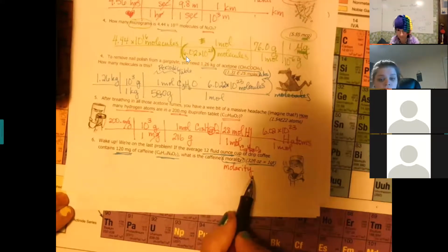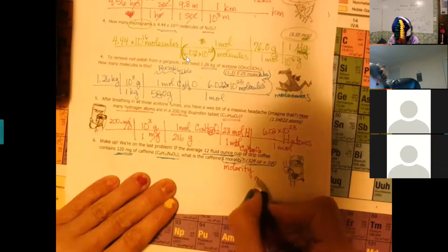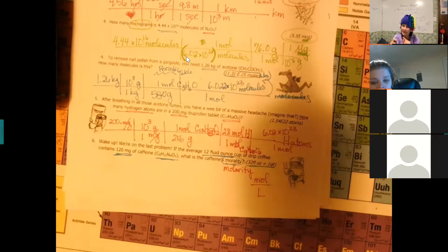So we're calculating molarity. We did this in the notes. It wasn't in the study set or worksheet. This is in your lab, so this is good practice for the lab. Molarity is moles per liter. So on this problem, we're solving for that.